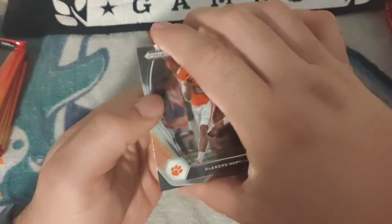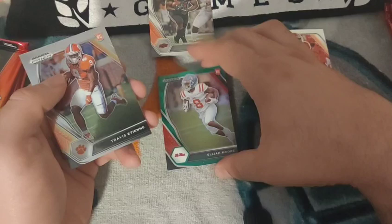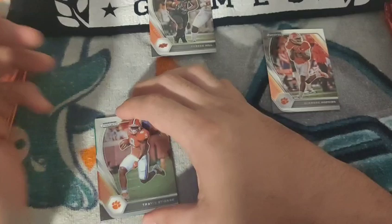All right, so DeAndre Hopkins on the base, Tyreek Hill, that's a good one. Love that one. Elijah Moore is the rookie. Okay, I like that one. Travis Etienne with Jacksonville. And then Marcus Stevenson. Man, these are nice. Really, really like that one.